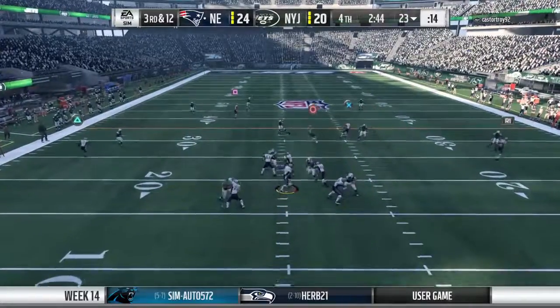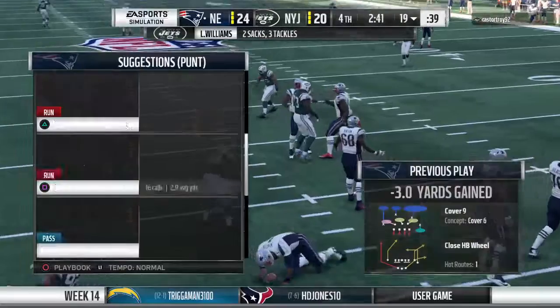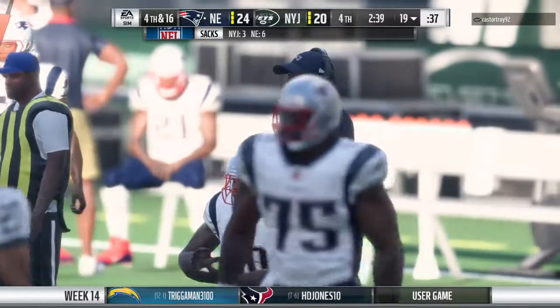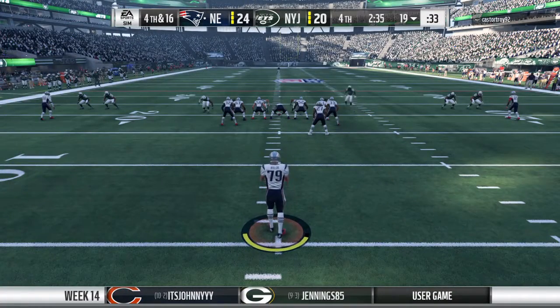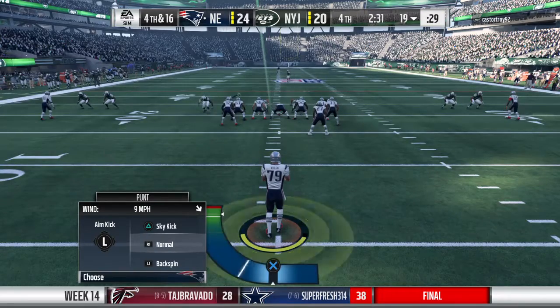Throwing on third down, Newton. And they get to Newton and take him down for the sack. Leonard Williams, he's the one to get him, and that's sack number 7 for him on the year. The Patriots send out their punter as the drive goes backwards, so he's on to punt it away.